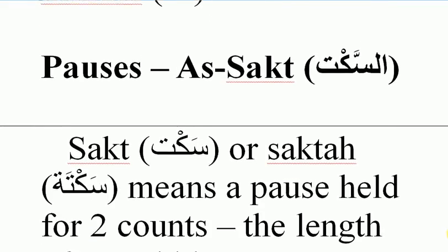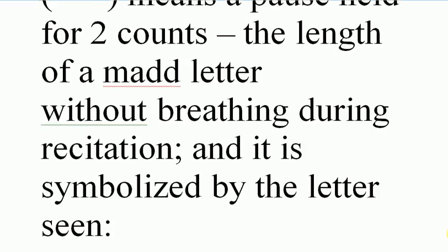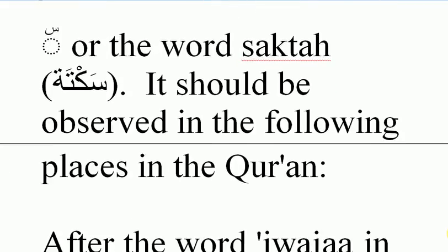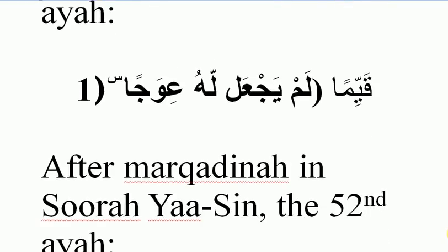Pauses. A sect, or sakta, means a pause held for 2 counts, the length of a med letter, without breathing during recitation, and it is symbolized by the letter sin, or the word sakta. It should be observed in the following places in the Quran. After the word iwaja, in Surah Al-Kahf, the first ayah. لم نجعل له عوجا قيما.